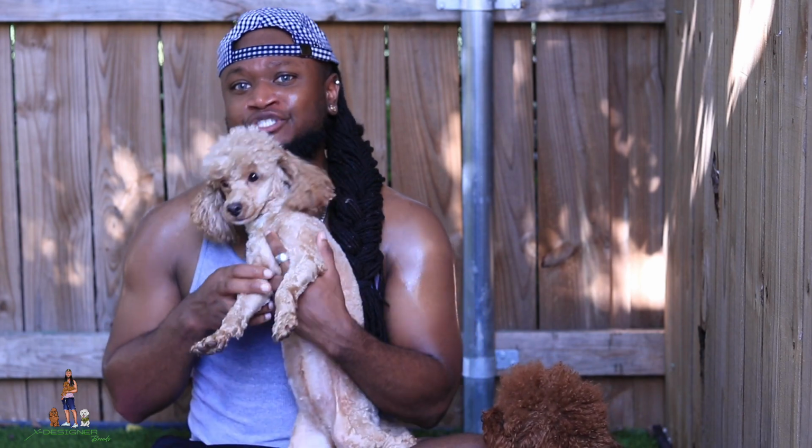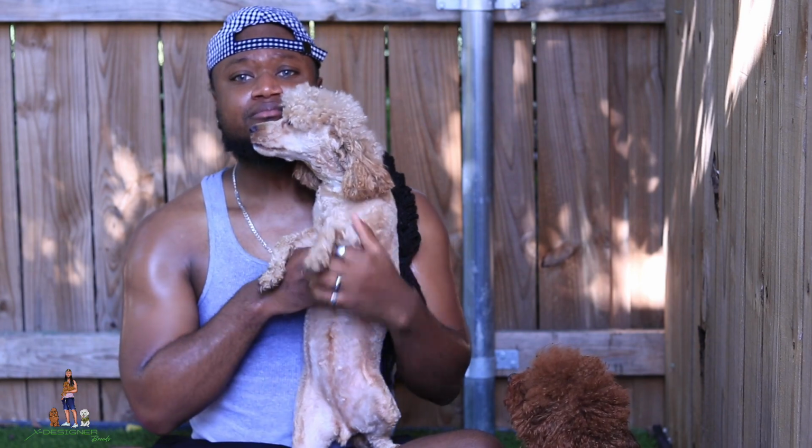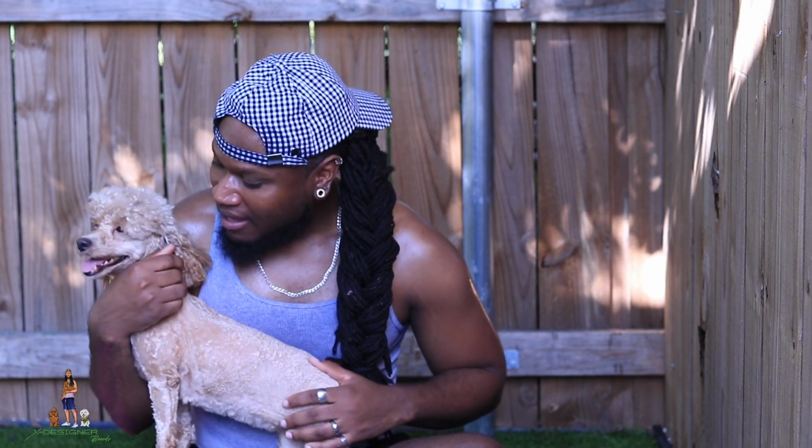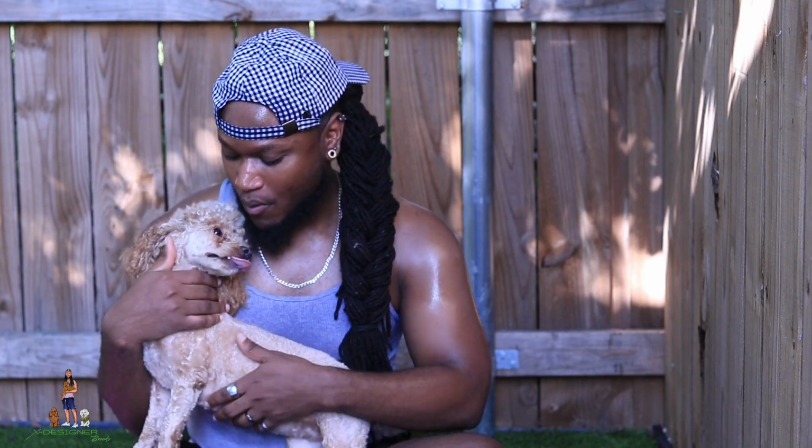Let's show you her stomach. It doesn't look like she's preggers. Now, I'm hoping that there's some miracle out there that I wake up and I see that her stomach is growing and her teats are getting longer and stuff like that, but it doesn't look like it, guys. And if she is not, then we're just gonna try on her next heat, of course.